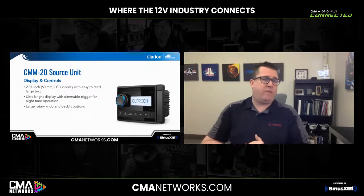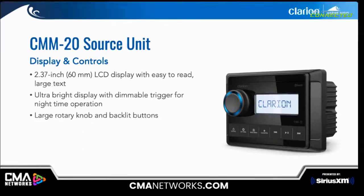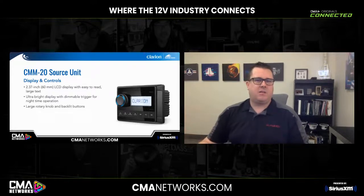The big difference on the display for the CMM20, it's the same chassis as the CMM30. It just uses a standard LCD display. Again, very bright, very easy to read. Does have a dimmable option, again, using illumination wire. So when you hit your nav lights at night, that'll dim the display and turn on the backlighting, so it's easy to see. It's not blinding. No one wants that big, bright display in their face at night when they're trying to pilot their vessel through the waters and get to the docks and through all of those tight areas. So again, it's all about not just easy to see, easy access, but it being safe while the boat's being piloted as well.